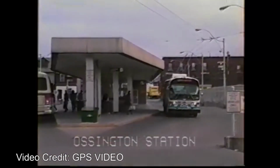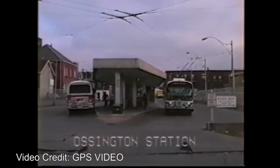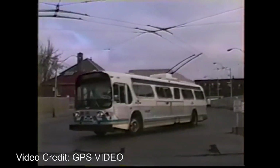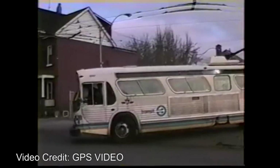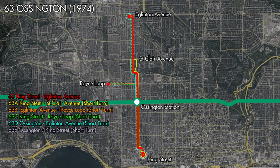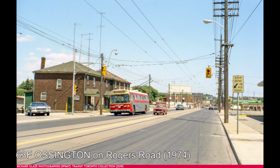This whole numbering scheme on the 63 Ossington would get even crazier on July 21, 1974, when the 63 Ossington absorbed the service formerly provided by the Rogers Road streetcar. Two new branch designations would be instituted for the trolley bus service along Rogers Road. Buses running from King Street to Bicknell Loop would be given the number 63F, while short-turn buses running between just Ossington Station and Bicknell Loop would be given the number 63G.